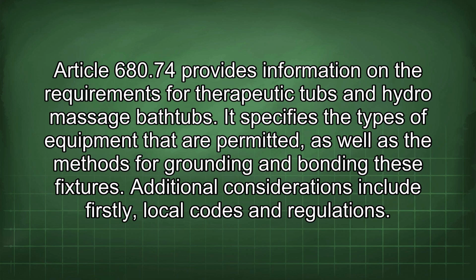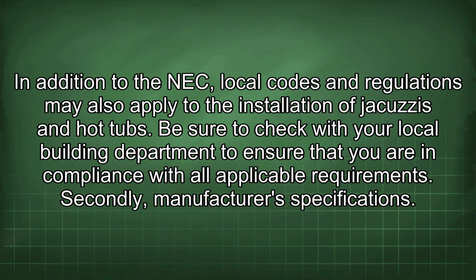Additional considerations include, firstly, local codes and regulations. In addition to the NEC, local codes and regulations may also apply to the installation of jacuzzis and hot tubs. Be sure to check with your local building department to ensure that you are in compliance with all applicable requirements.